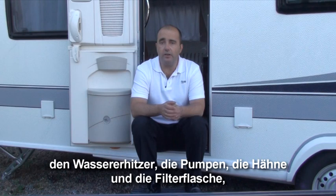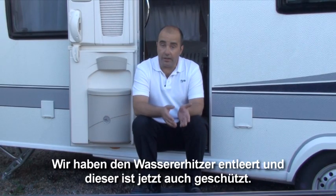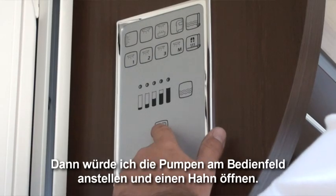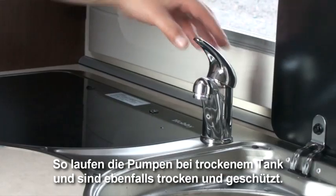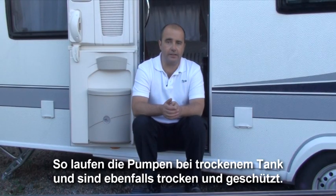So we want to protect four in particular: the water heater, the pumps, the filter bottle and the taps, because these are very prone to breaking in winter. So we have already blown out the water heater, so now that is protected. What I would then do is turn off the pumps at the control panel and open a tap. This will again run the pumps on a dry tank, making sure they are dry and protected.